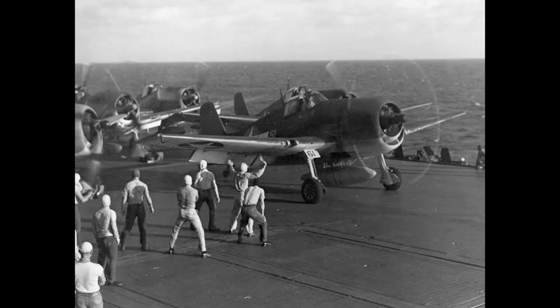The key was design philosophy. The Zero had been built around agility and range, sacrificing armor and protection. The Hellcat was the opposite, built for survival and firepower. Its powerful R-2800 Double Wasp engine gave it incredible acceleration in dives, allowing pilots to dictate the terms of combat. American pilots learned to use boom and zoom tactics, diving from above, striking hard, then climbing out before the lighter Zero could react. The once-feared Japanese ace tactics of turning and dogfighting no longer worked. The Hellcat simply refused to play that game.